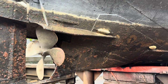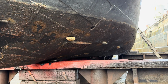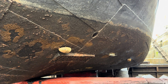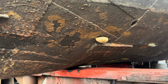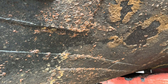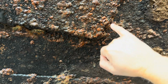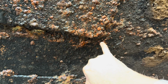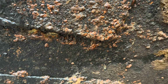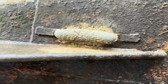First view of the underside of Clair de Lune. It's worth noting we bought her without a survey, sight unseen, and yeah, there have obviously been some risks involved in that, but we also saved ourselves a lot of money. She's rusty, right? You can definitely see there's quite a bit of rust here. Now the question is, as I was saying, 1 mil of iron plate translates to about 1 centimetre of rust, so really how bad is it? We won't know until we get the surveyor in and measure it.